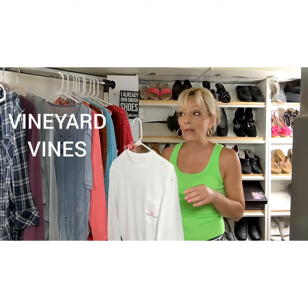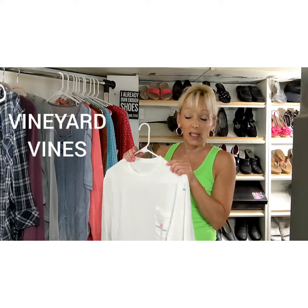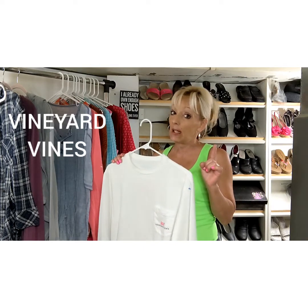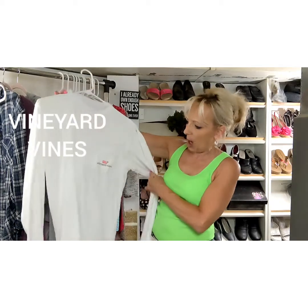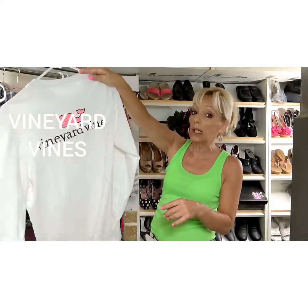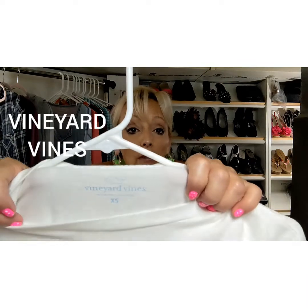Also, I've been looking at a few children's things, and I haven't ever really listed kids stuff because it doesn't seem like it sells for much, and it's probably really flooded, but there's some pieces that do. Vineyard Vines is one of them. This is an extra small, which would be like a men's extra small, and it's white. This is in really good condition. I don't know, 15 to 20, but I think this will be a quick sale.